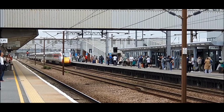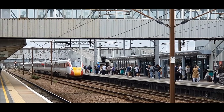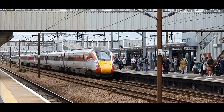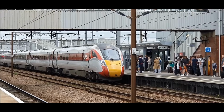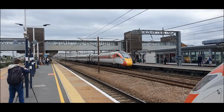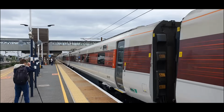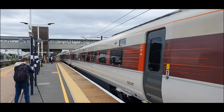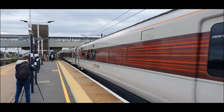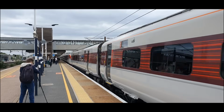Okay, coming in now is the 12:48 LNER Azuma service from Leeds to London King's Cross. And then behind me is going to be, that's from Edinburgh. The 12:52 behind me is from Leeds. 801217 is the London bound service. 801107 and 801112 for this one.